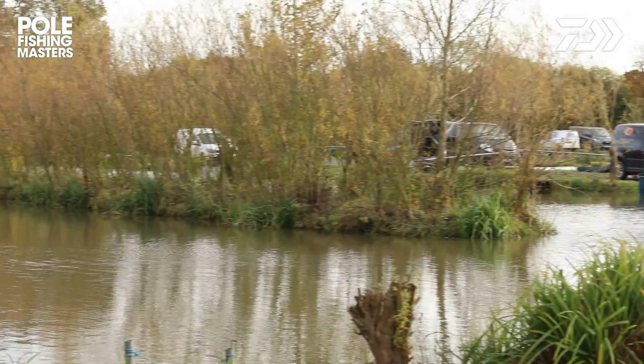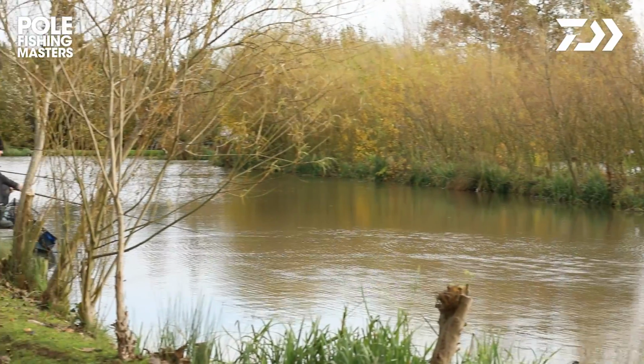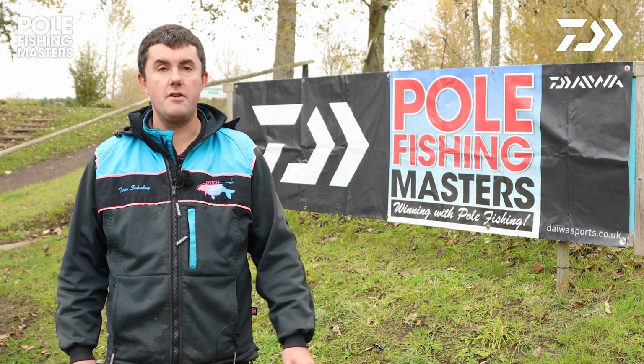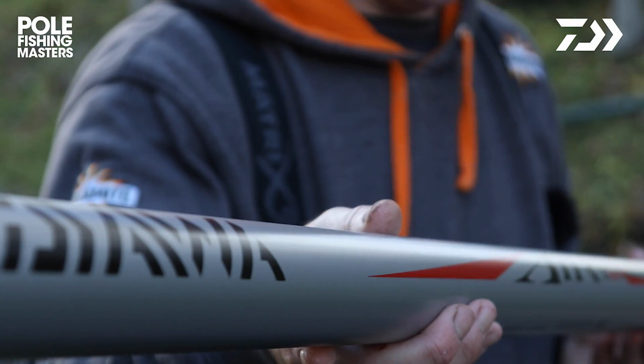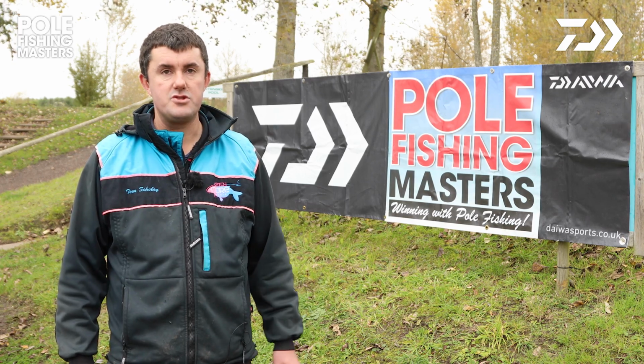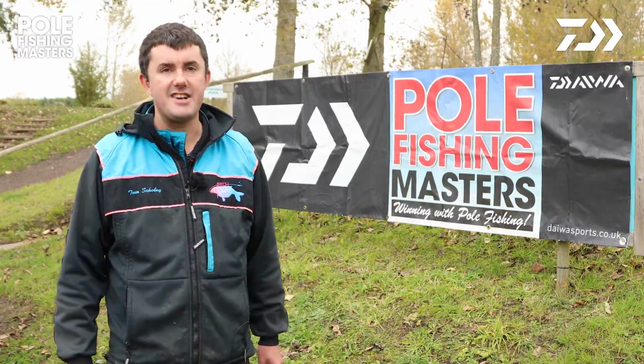Still, we've got 112 brave souls out on the bank, battling it out for one of commercial fishing's most coveted prizes. The Daiwa Pole Fishing Masters Trophy and the Daiwa Air Z Pole and £3,000 cash await the winner of this prestigious competition. Let's head out on the bank now and see how the anglers are getting on.